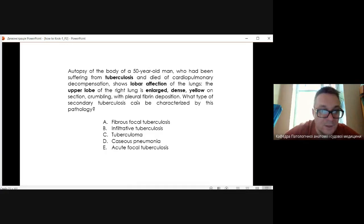Next question. That's quite a difficult question, but you should remember something about it, I guess. Autopsy of the body of a 50-year-old man who had been suffering from tuberculosis and died of cardiopulmonary decompensation shows lobar affection of the lungs. The upper lobe of the right lung is enlarged, dense, yellow on section, crumbling, with pleural fibrin deposition. What type of secondary tuberculosis can be characterized?